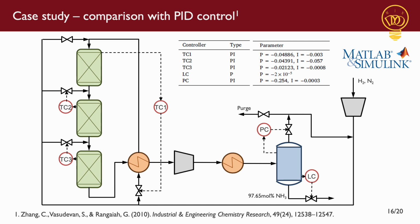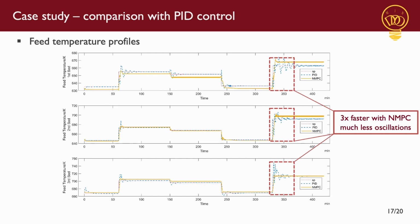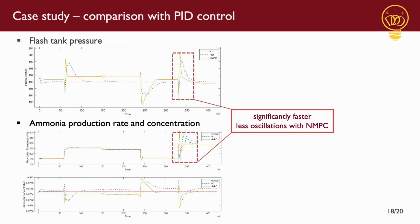And finally, we made a comparison with the PID control. This is a pretty standard PID control architecture, adopted from existing work and slightly modified. It is implemented in Simulink. If we take a look at this yellow line, which represents the temperature resulting from the NMPC control, compared to these blue dashed lines from the PID control, it is 3 times faster with the NMPC to track the temperatures, and it also shows much less oscillations. And also for the flash tank pressure and ammonia production rate and concentration, these controlled variables are significantly faster and show much less oscillations with the NMPC compared to the PID control.